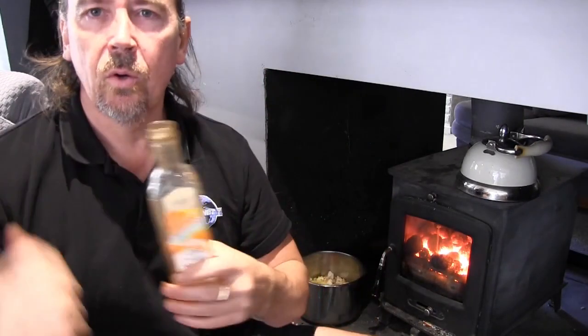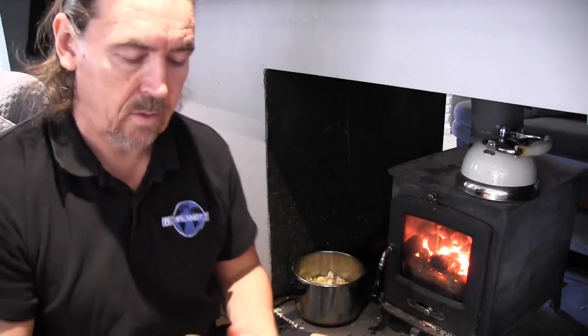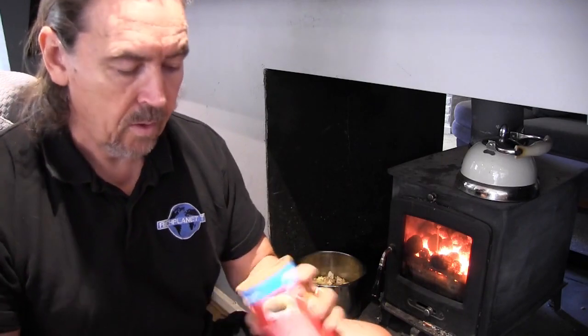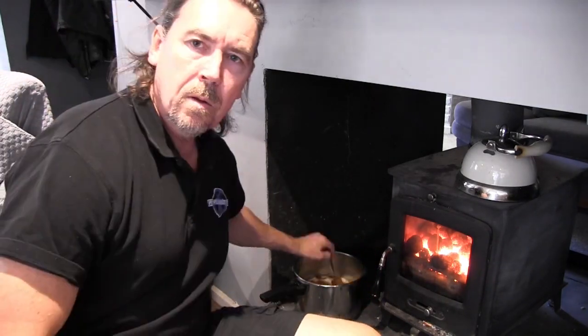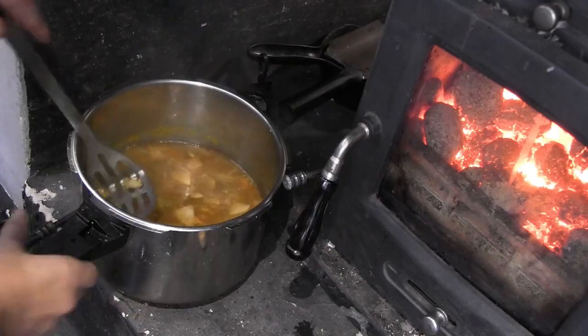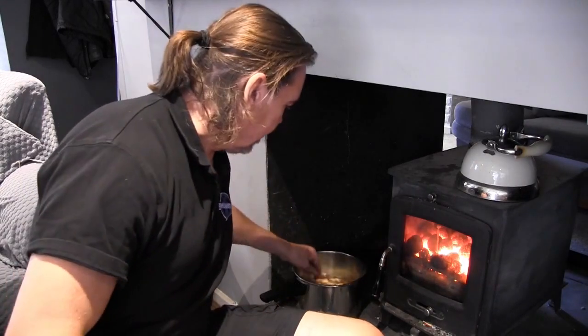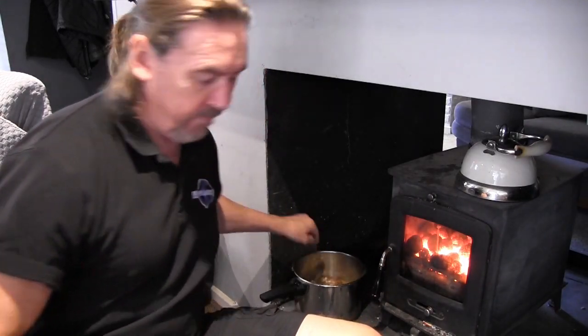A bit of chili sauce, garlic powder, obviously salt, a couple of oxo cubes, and maybe just a little bit of gravy powder. I've got a bit left in there. Right, I've used water from the water butt for this. Give it that extra flavour.